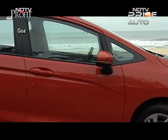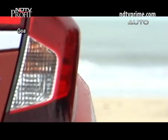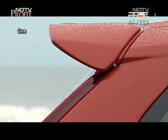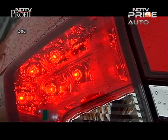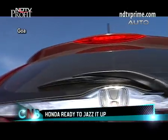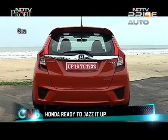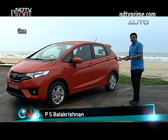We love that extended belt line all across the side that runs clear through to the tail lights. At the rear, the spoiler is quite prominent and the car has a vertical stacked LED tail and stop lamp cluster. More Volvo-like than Honda really. The chrome strip accentuates the rear. Looks quite nice in this sunset orange shade, doesn't it?